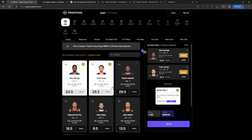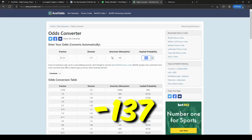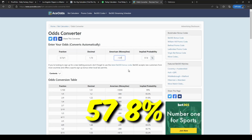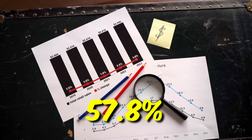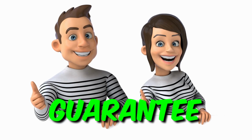Using a parlay calculator, you can back out the fair odds. That will give you a $200 payout. You see it's backed out that each leg is equivalent to about -137. This number doesn't mean much on its own, but when you translate it to percentages, it's equivalent to 57.8%. This means you have to be hitting your picks at 57.8% just to break even on 2-pick power plays. I can almost guarantee nobody is hitting that rate in the long run.